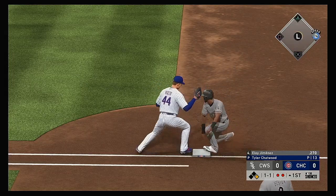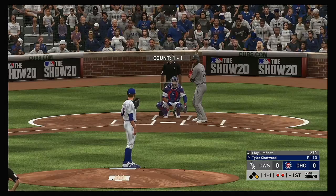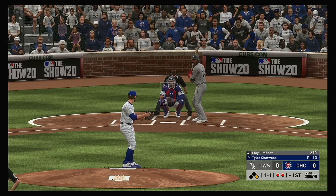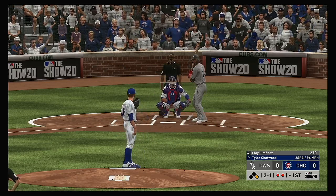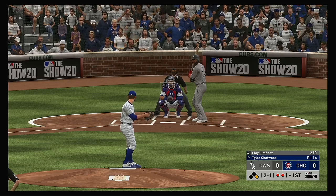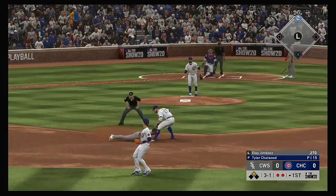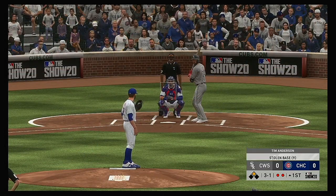Here's a look over first, and he has to dive, but he's back in easily. Into the box, Eloy Jimenez. And now a fastball, but he's able to hold off on it, and it's 2-1 now. Anderson's running. Pitch misses low. The throw down. He is not in time. Pretty close, but he got in there safely.